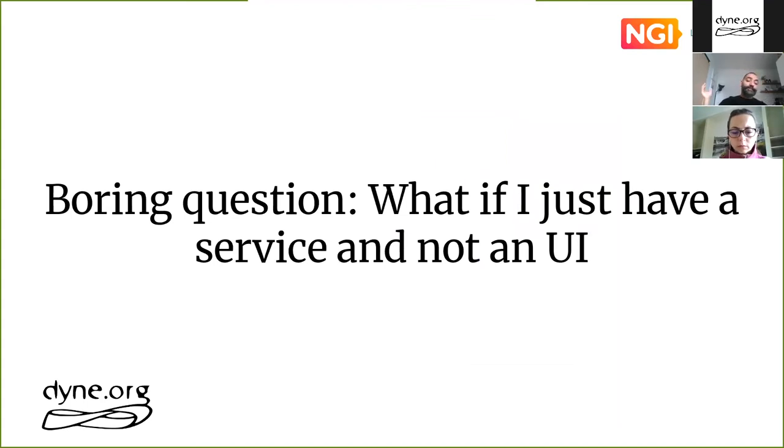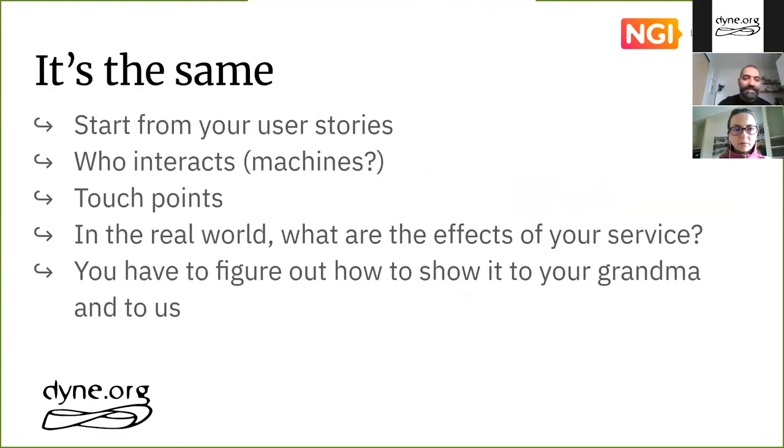Okay, yeah, a boring question that people always ask me. What if I just have a service and not a UI? Yeah, okay. It's actually the same, okay? So we have seen the wireframing for user interfaces, sure. But it's the same case if you have something in the back end, or it's just something that you want to build for machine to machine things.